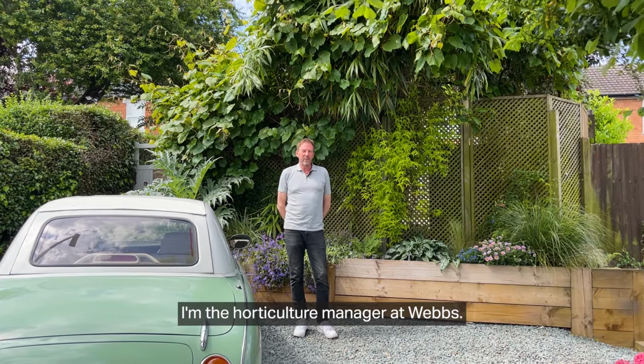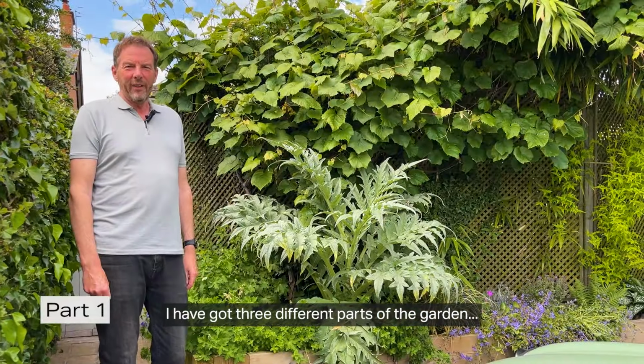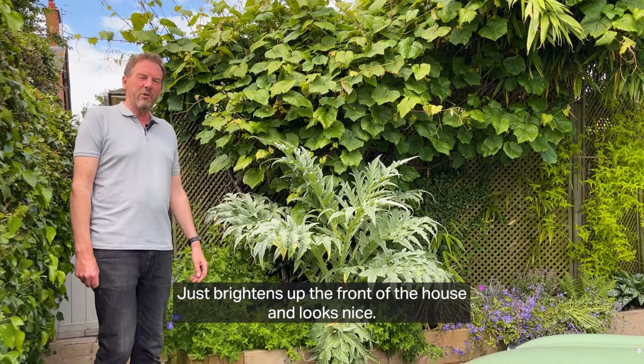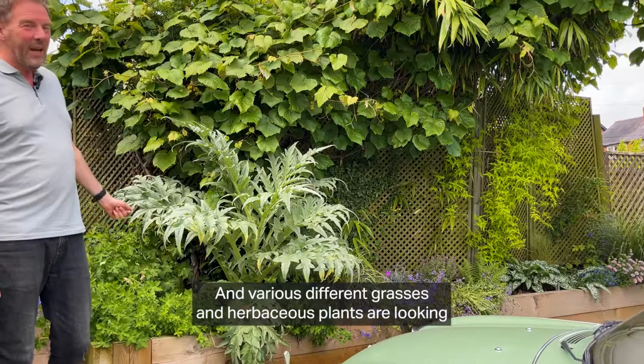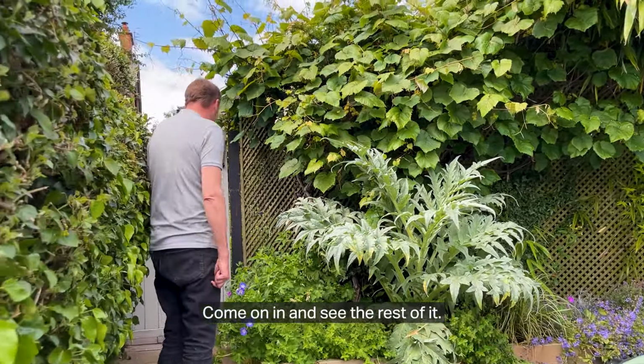I'm the horticultural manager at Webb's. Come this way and have a look. Got three different parts of the garden. This is the smallest bit where we park our cars, just brightens up the front of the house and looks nice, dominated by this great big artichoke looking good now, and various different grasses and herbaceous plants that are just looking nice at this time of year. Come on in and see the rest of it.